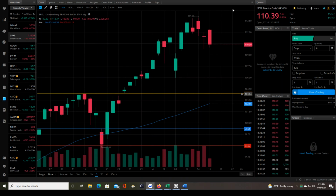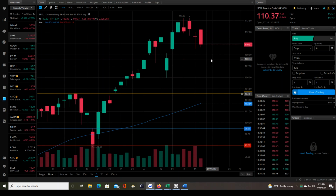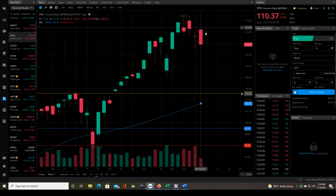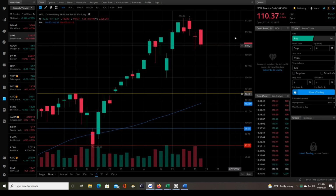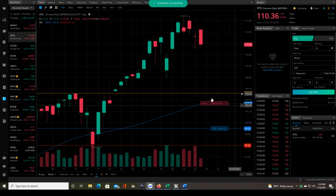We may see a pop back to the upside in the future before it comes down and hits my 50 MA. In fact, that's quite likely to happen because even with all of this selling, we're still very far away from the 50 MA, so we can withstand quite a big pullback before things could go higher. So I'm going to unlock the platform now so you can see my position and where my stop loss is on this trade.